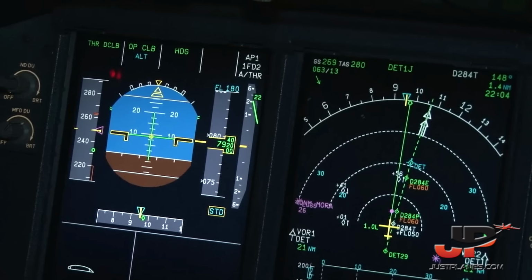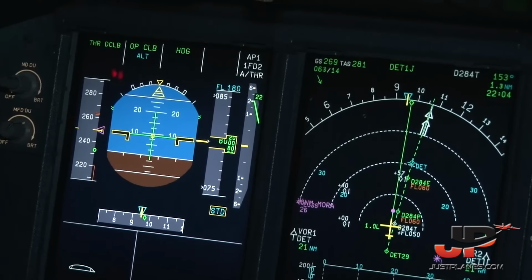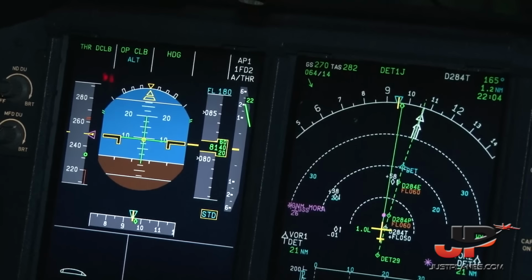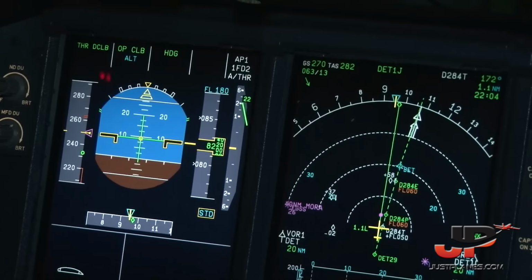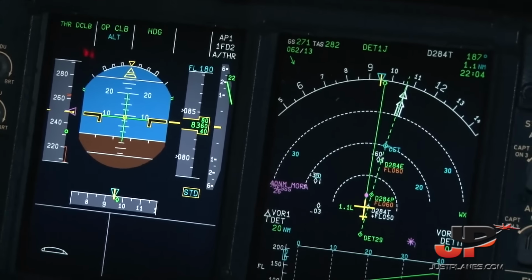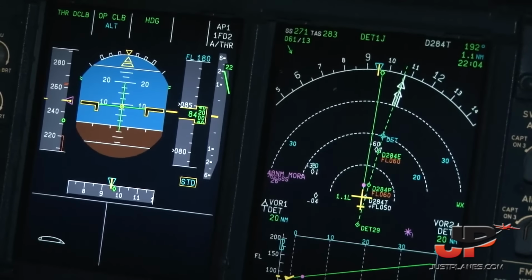Schedule is at 25. Hopefully with a little bit of track shortening we can arrive at 745. You can reach direct to Sierra November Delta. Thank you very much.